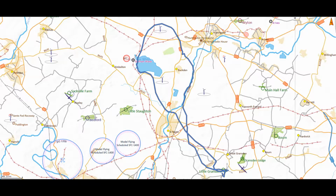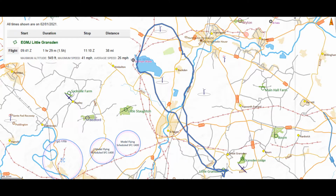This is the 2nd of January, 2021. I took Lee's Dudek Nucleon XX up as a 24-meter wing, which is kind of an intermediate to advanced wing. Quite agile, so I was very careful with launching it. So we went up towards Huntingdon, and then around the north side of Grafham Water and then back.